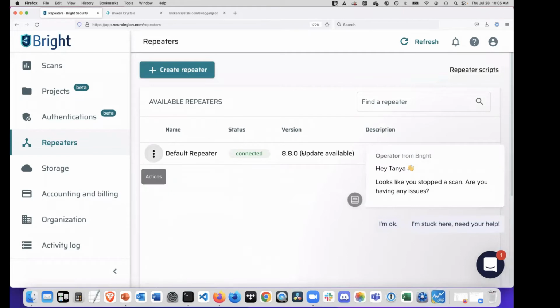In the Q&A, I have a question. I've previously had issues where I skipped the setup wizard. Is there a way to have the repeater setup wizard once I am logged into the account? I already answered that, and the answer is you go to the question mark.